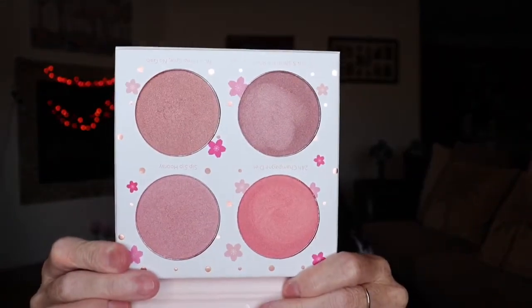And then I picked up the Beauty Bakery Cotton Candy Champagne Blush Lighter Palette. I picked this up at Ulta. It's on sale right now for 30% off. And I've used it a few times already, and I have it on today, and it just gives you this nice kind of glowy, lit from within type glow about you. So I really have been enjoying that, and I think that is about it for today.